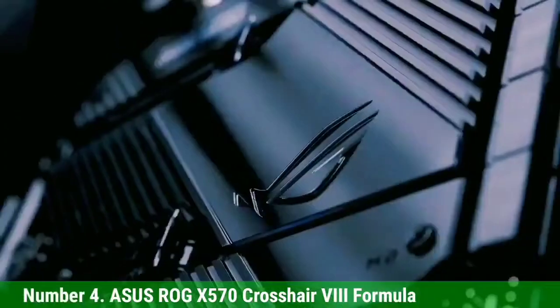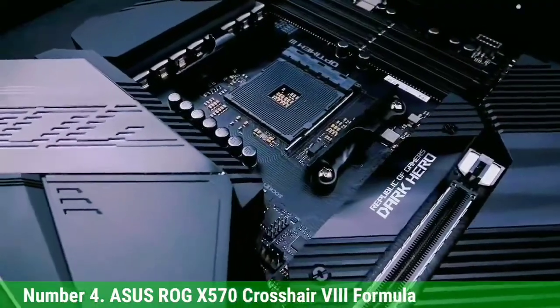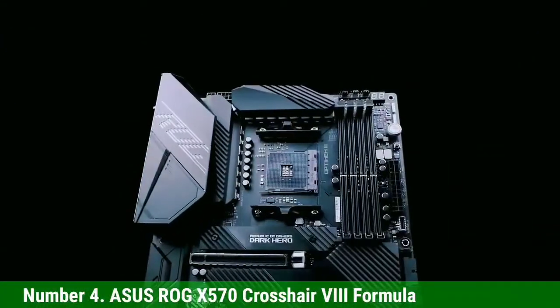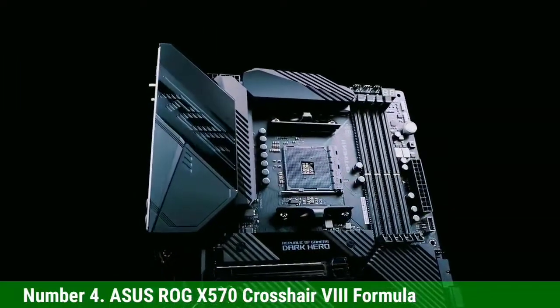graphics for maximum personalization. The board features 4 PCI X16 expansion slots. Two of these expansion slots feature multi-GPU, AMD Crosshair X, and NVIDIA SLI support. It could have used more M2 slots, especially at this price range.